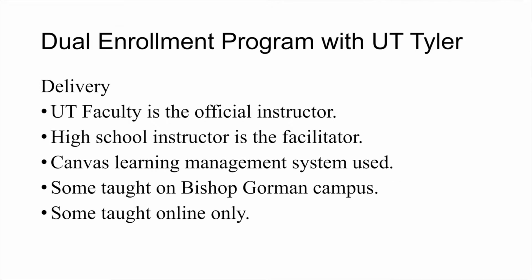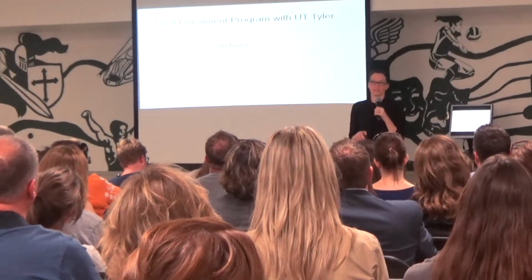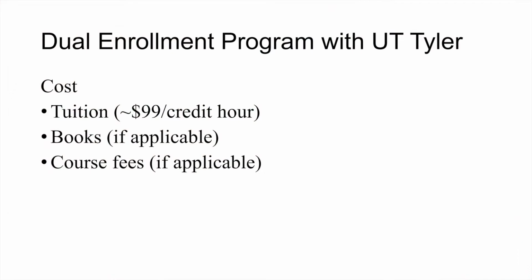The tuition is $99 per credit hour, which is a fantastic deal for college. It's way less than what UT Tyler offers for in-state students. And again, they do it because it's good for their college. It's good to get students on campus.